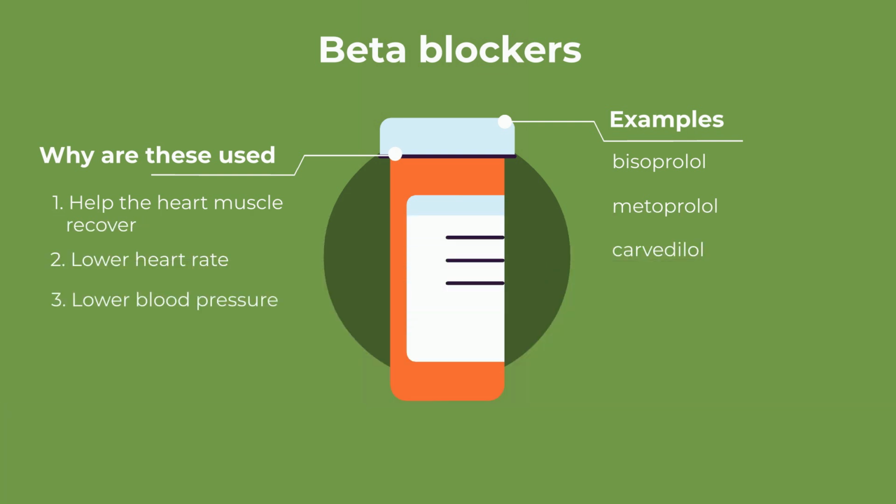3. They lower blood pressure. This makes it easier for the heart to pump. Again, it is helpful to monitor your blood pressure to know it is at target. We often start these medications at low doses and gradually increase them if you feel well. If you are doing well with them, you will likely be on these medications lifelong as well.